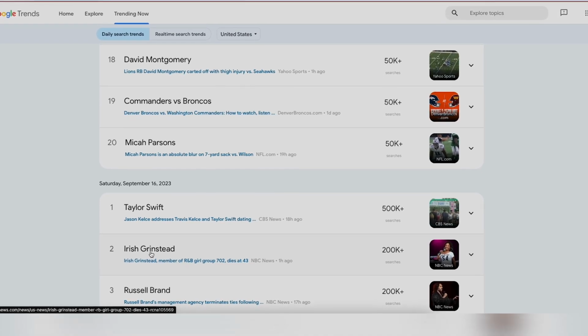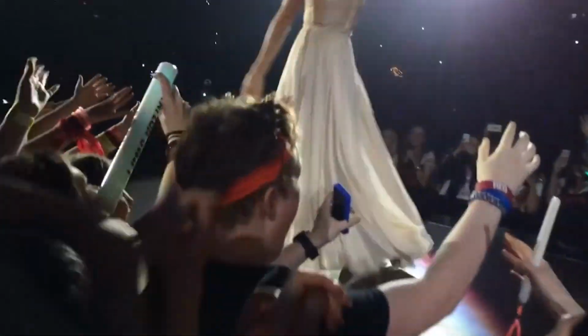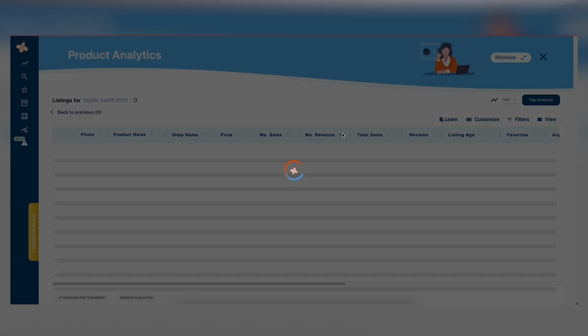I think what I'm gonna make a design for is something to do with Taylor Swift. I keep hearing about Taylor Swift every other day. She's on this crazy tour right now. All of her fans are obsessed with her, and I'm sure that they'd buy any type of design with Taylor Swift on it. And I bet that her merch sells out super quick online. So I bet a lot of those people are going to places like Etsy to try to find some type of Taylor Swift shirt that they can wear at her concerts. So I'm gonna go to Etsy and search up Taylor Swift shirt, and let's see if we can find some winning products that way. Okay, and just like I thought, wow, that's insane.